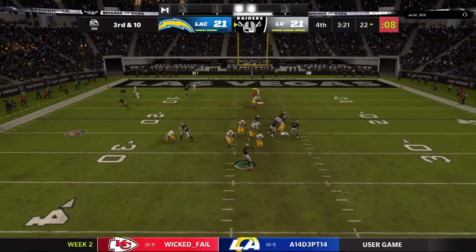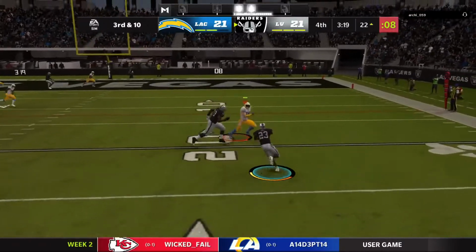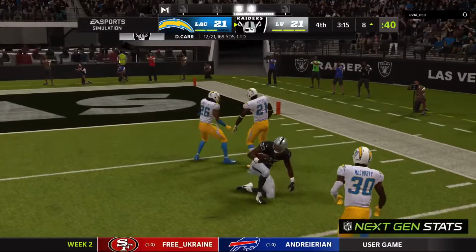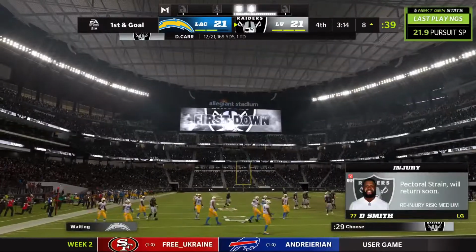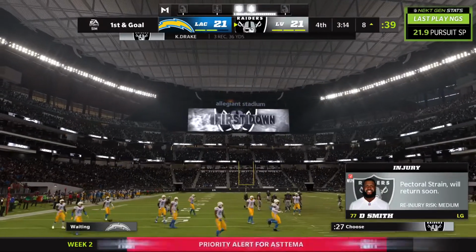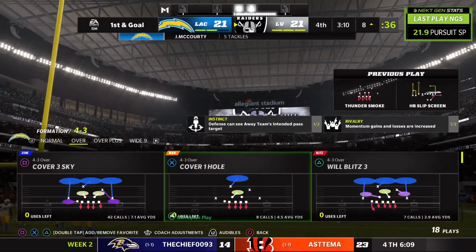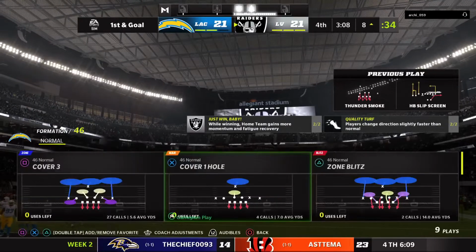Here's Carr to throw. He'll set up the screen to Drake. He's got the first down inside the 10. And finally wrestled down at the 8-yard line. Charles, when you talk about free safeties, I think one word comes to mind, range. And we saw an example of a rangy free safety right there.